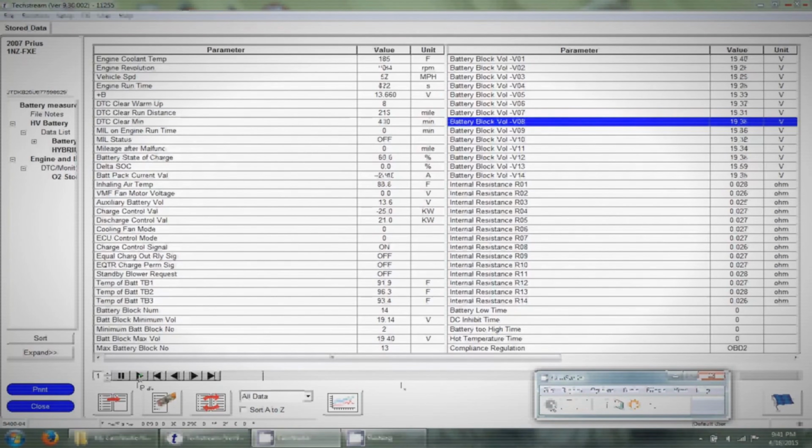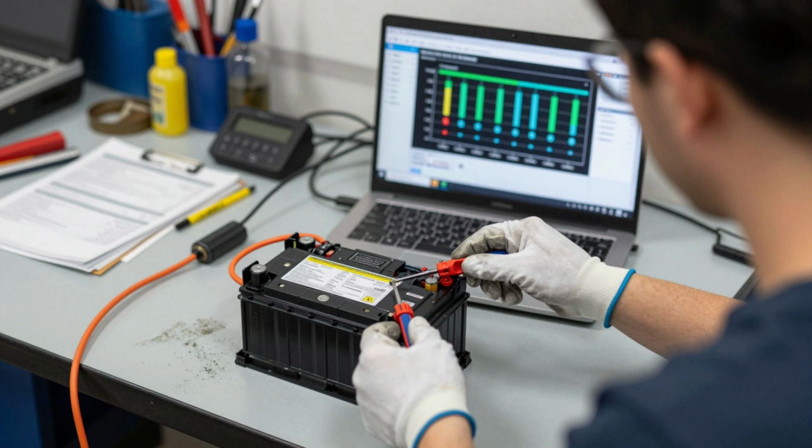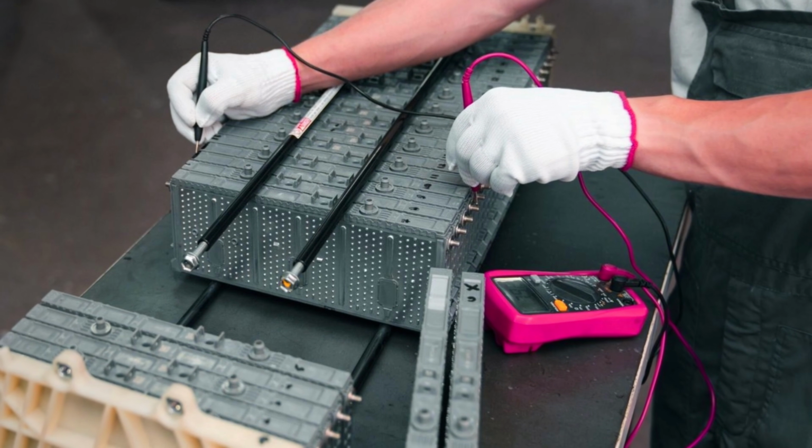A hybrid-specific diagnostic scan during every major service interval, about every 30,000 miles, catches degradation patterns early, when individual module replacement is still possible at a fraction of the cost of a complete battery pack.